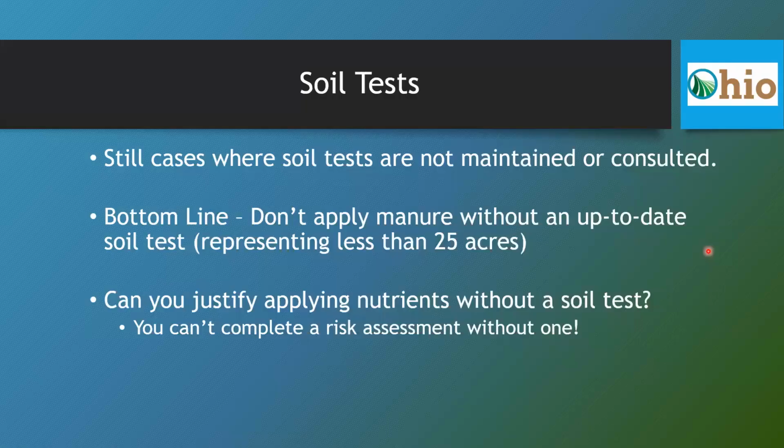Soil tests, like I mentioned, it's just bottom line, you cannot apply manure from our perspective, from a DLEP perspective. If you're applying manure without an up-to-date soil test, there are multiple violations that can be associated with that. Number one, you're just simply not following the law by saying, hey, you need to have an up-to-date soil test. Every 3 years, one soil test representing no more than 25 acres. But the biggest part of it is you cannot conduct your phosphorus risk assessment procedure without that test. And therefore, any nutrients that are applied without consulting that test would be in violation of that assessment.